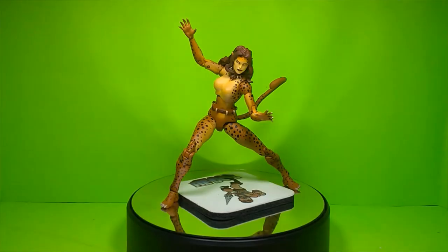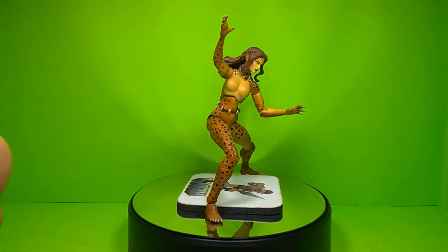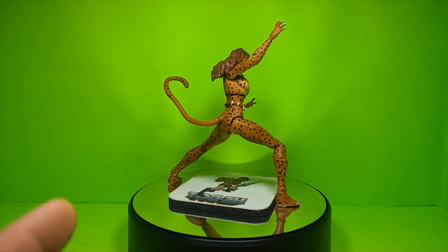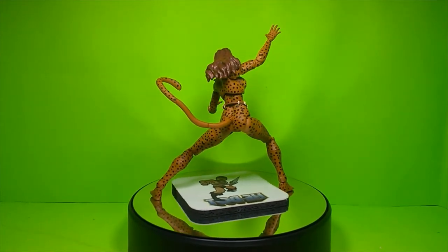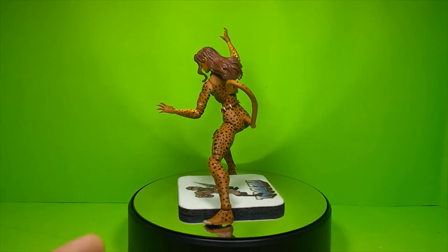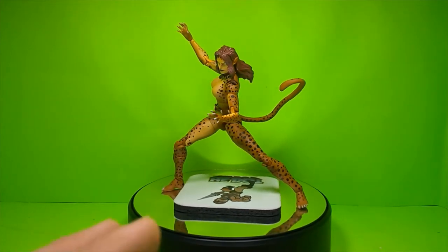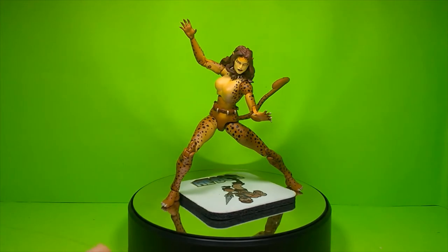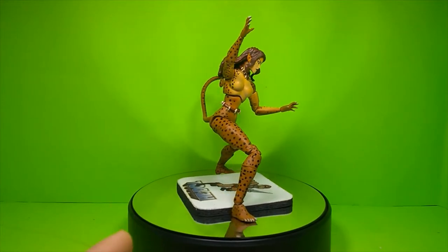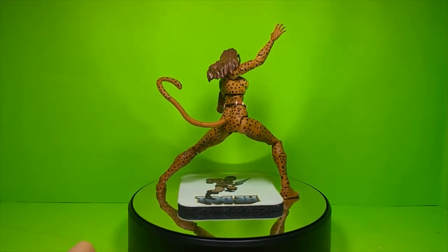My number 31. The DC Essentials 7-inch scale line, Cheetah. And we haven't had a really beautiful Cheetah character and figure in a very long time. The last one that was actually pretty nice was the one from the DC Classics from Mattel. And this is a line that I believe is a subsidiary of Mattel, but not directly from Mattel. This figure is a perfect depiction of a character that was long overdue a proper figure, with beautiful articulation, which scales really well within your 6 and 7 inch line figures, because these figures scale between 6.5 to 6 and 7 inches.